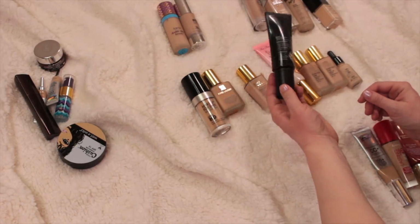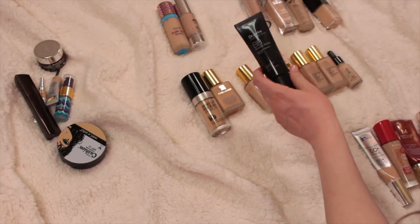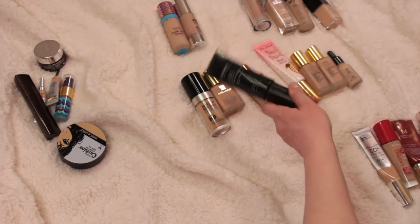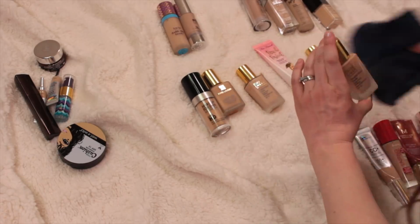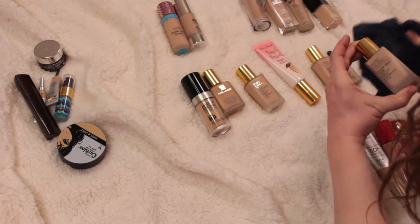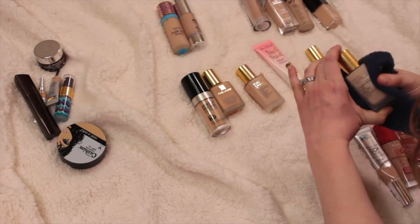All right, this BB cream is pretty old. I was going to try to use it some more. It says 12 months. Girl, I've had this for probably 2 years. That's got to go in the trash. Maybe this is the culprit. Darn it, Estee Lauder. You and your non-pump having self.